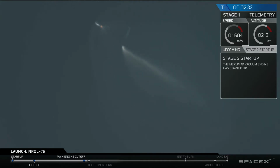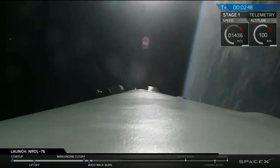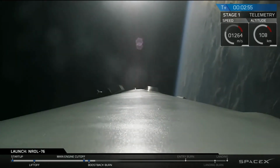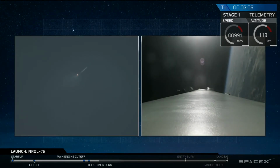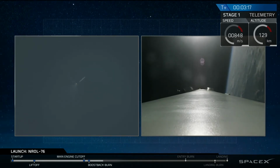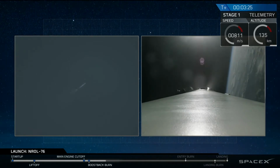And you can see the first stage there flipping back, using the nitrogen thrusters. And S1 boost back burn, the boost back burn of that first stage. This boost back burn will last for about another 15 seconds. We use this to reorient the stage back to Cape Canaveral and fly it back from all the forward velocity it had over the Atlantic Ocean. And we also had a successful fairing separation of the second stage.